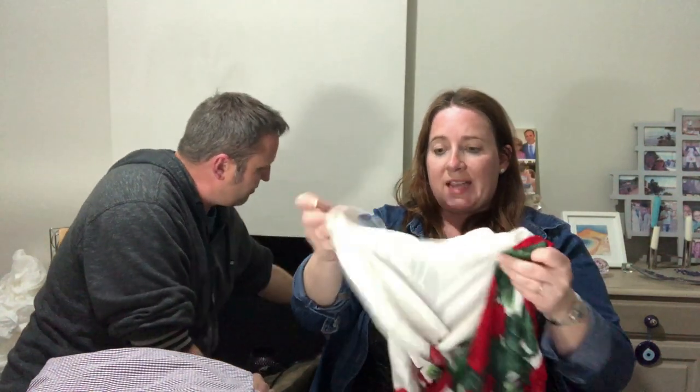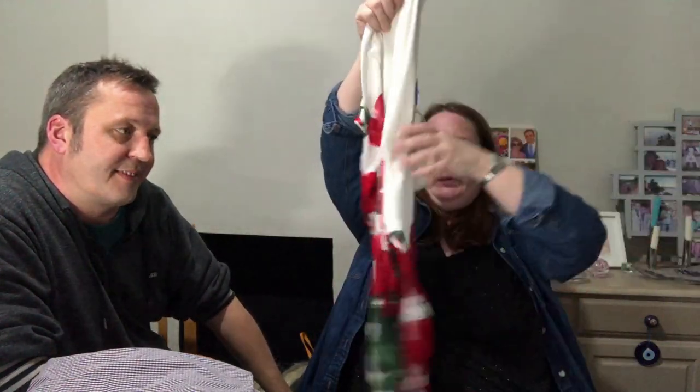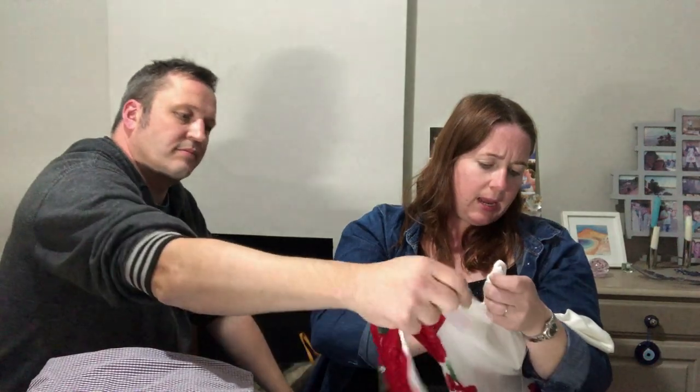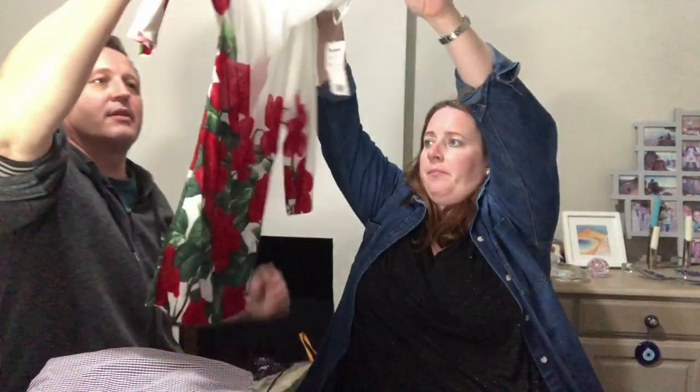Okay. I found some brand new with tags, Desigual. Here we go. It's like poppies or roses. Hard to tell. £5.25 and that is a medium. That was good.